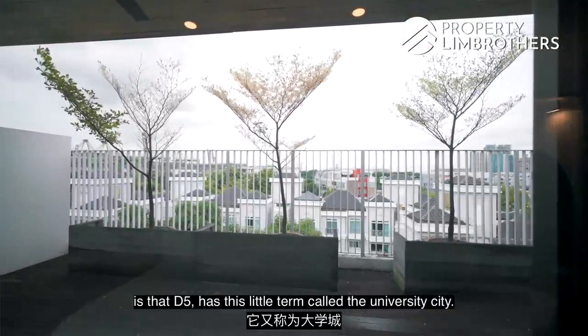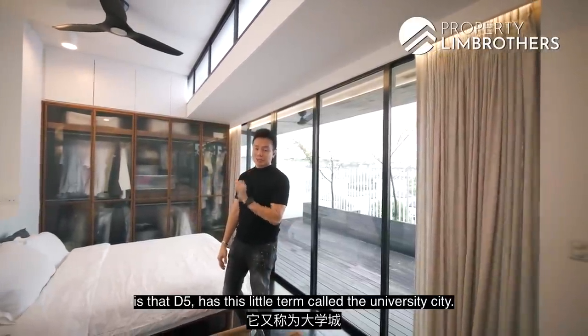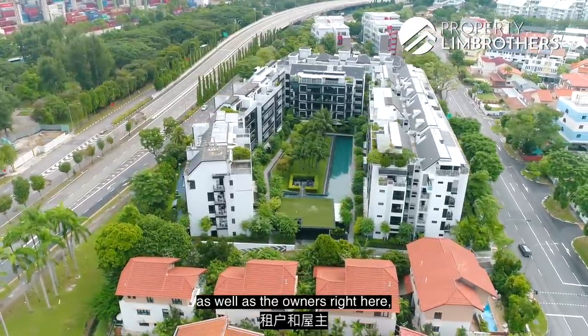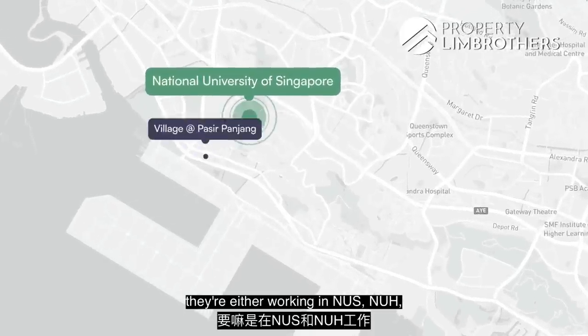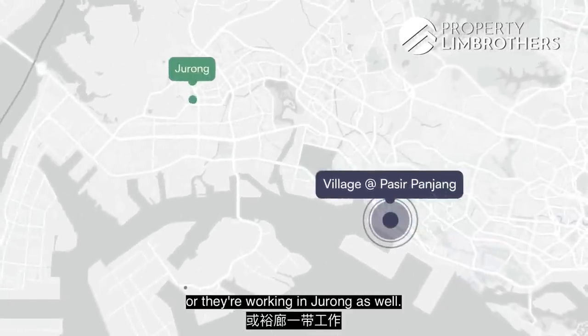And something about D5 is that D5 has this little term called the university city. And a lot of the expatriates and tenants that are living here, as well as the owners right here, they're either working in NUS, NUH, or they're around Alexandra Tech Park, or they're working in Jurong as well.